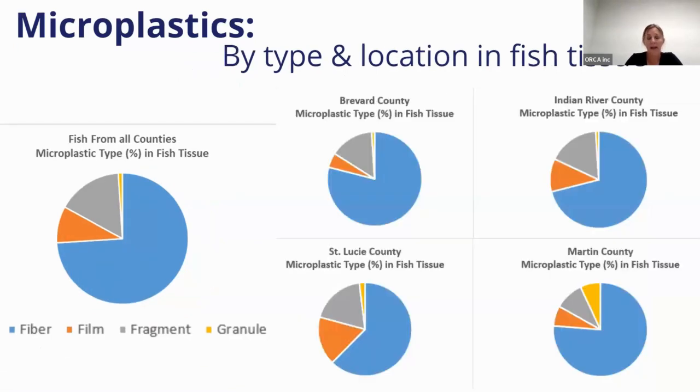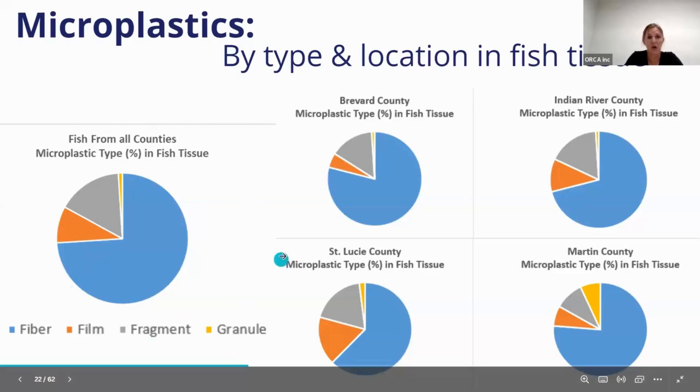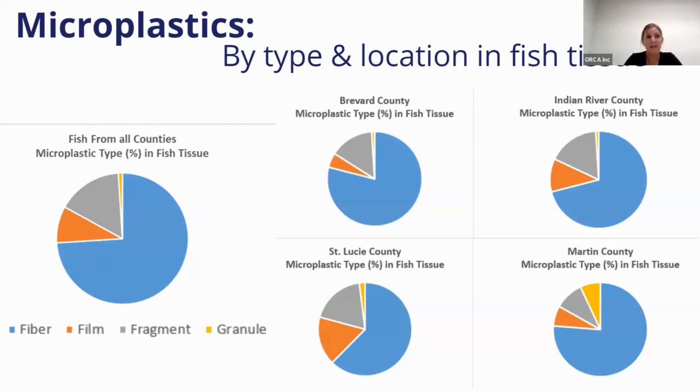And when we look at that by the counties, this is Brevard County, Indian River County, St. Lucie, and Martin. You can see quickly that blue is the most abundant. And again, that's fiber, and that's being represented by the average here, on the pie chart on the left. So we certainly have the majority being fibers. And this also jives with current UCF studies, which are looking at microplastics in water. If that's what they're finding in the water column, then it makes sense that fish swimming in the water column may be accumulating the same abundance in their bodies.